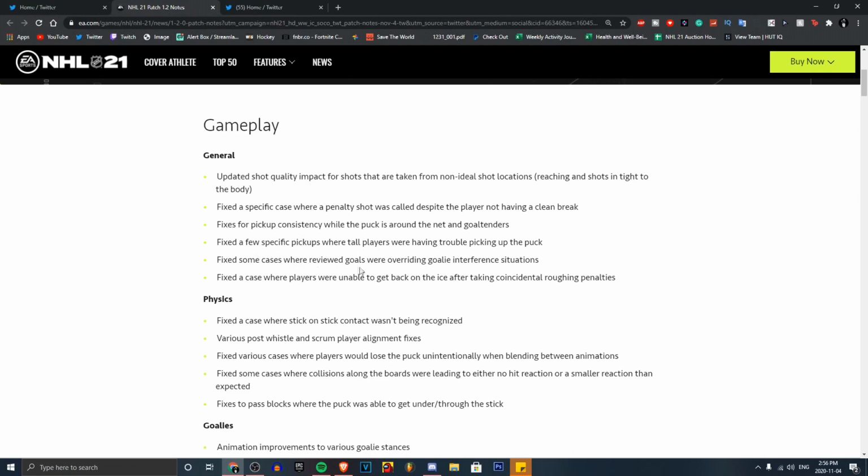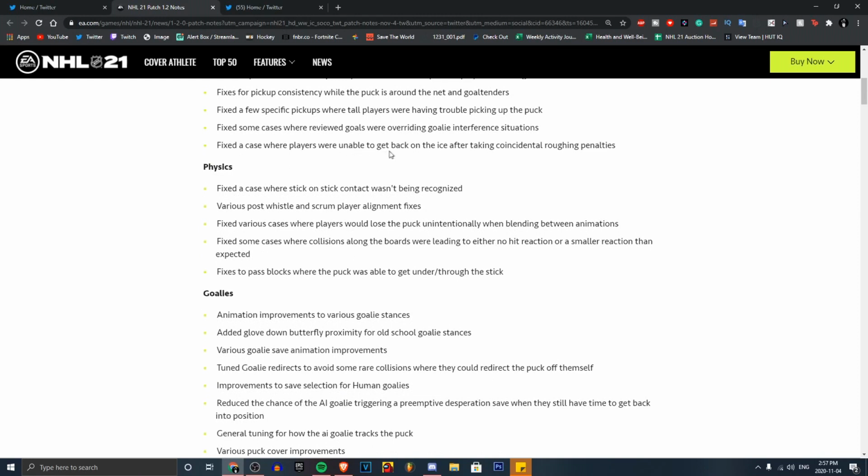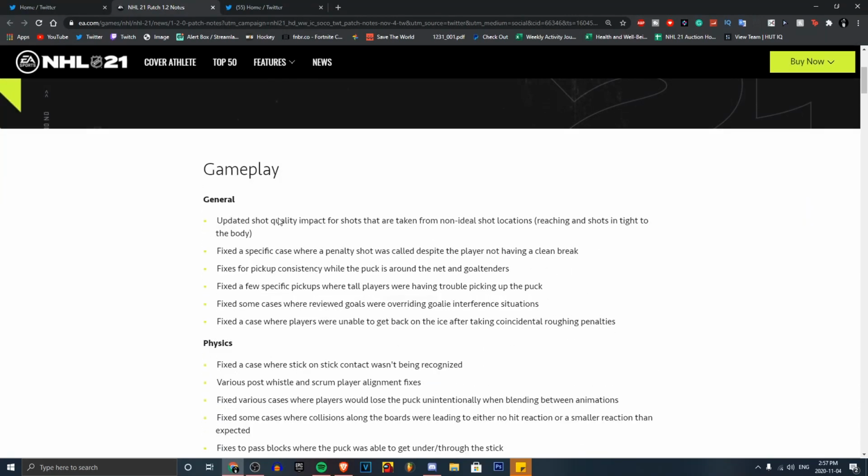Fixed some cases where review goals were overriding goalie interference situations. I don't know about this too much. I think I've had some situations in squad battles where it wasn't goalie interference, but still my goal didn't count. But this says it's overriding this. So I don't know. I have some occasions where I play squad battles and it's clearly not goalie interference, but still the goal doesn't count. So we'll see that. Doesn't really happen to me online. They fixed a case where players were unable to get back on the ice after taking penalties, roughing penalties, and stuff like that. So that's all the general fixes for gameplay.